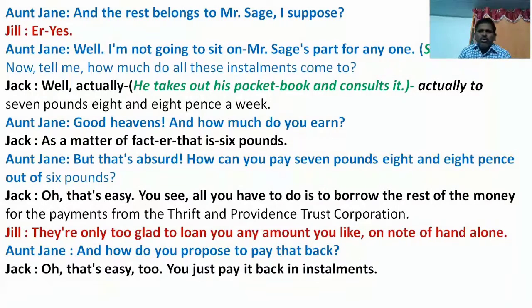Oh my God, £7 and 8 pence per week. What a thing it is. And then, good heavens, how much do you earn? As a matter of fact, that is £6. Every week he is earning only £6, but he is paying £7 and 8 pence a week. Weekly earnings are less, weekly expenditures, installments, are more. What a situation this one is. What a wretched life it is. What we can see is the imaginary world they are living in.